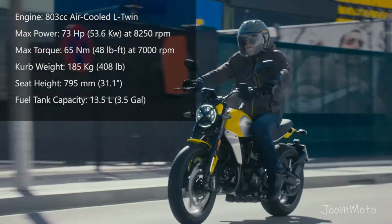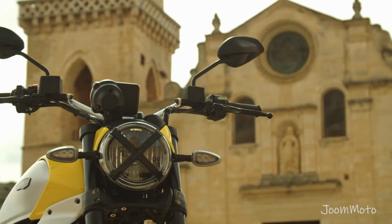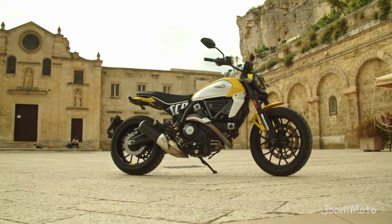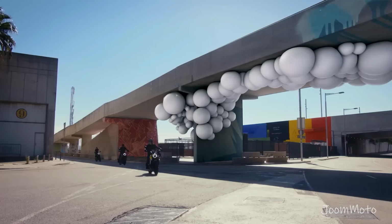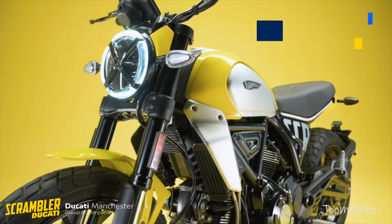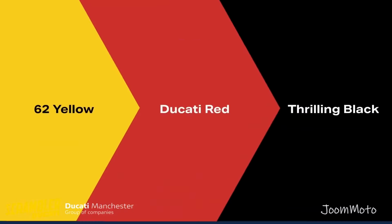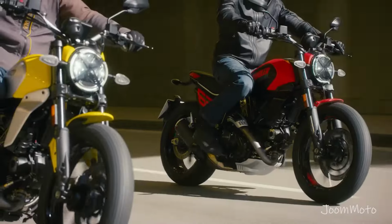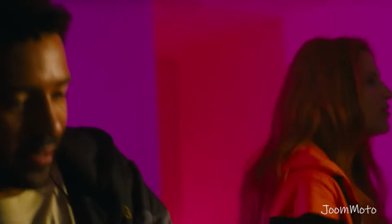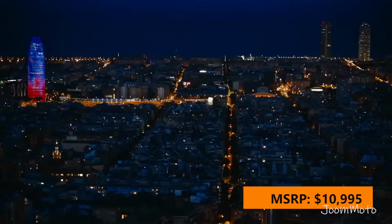Mechanically, the 803cc Desmo V-twin produces the same 73 horsepower as before, but the exhaust routing is new, and more significantly, to comply with Euro 5, it's now controlled by a ride-by-wire throttle. Up front, the LED headlight with its DRLs and that X design smack in the center are all new, the tail light and the indicators are all LED now as well. The Ducati Scrambler Icon is designed for versatility, offering riders the ability to navigate urban streets, twisty backroads, and light off-road trails with confidence. The price of this bike for 2024 is $10,995.